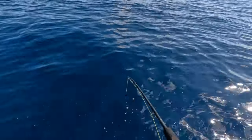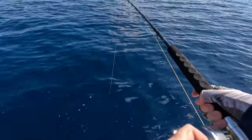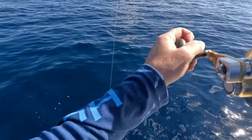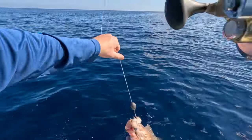It's coming up, whatever it is. What do we got? Grouper? Come on, be a grouper. Is it a red? Yeah, it is. All right, so it's a small one, but we marked big ones down there, FYI.